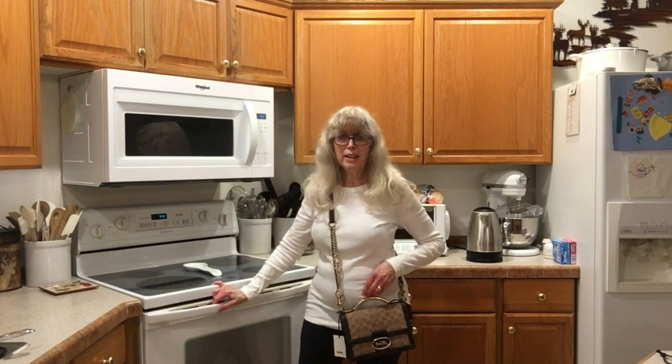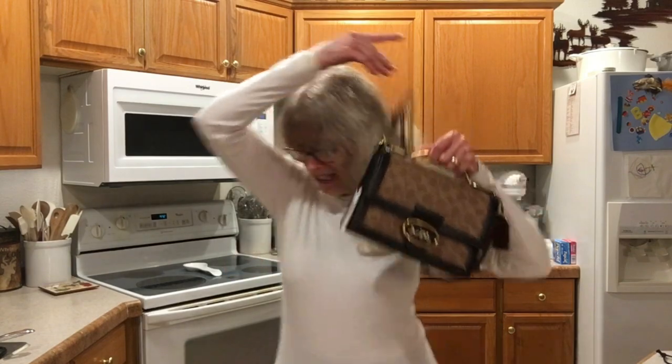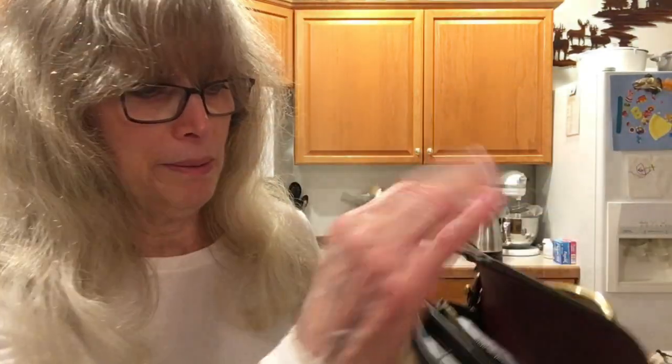I love this bag. The reason I haven't worn it yet is because I have no place to go. I haven't gone anywhere that's nice enough for this bag. I hate to put it that way, but I haven't gone anywhere dressy enough. I don't think this is a bag that I would run to the supermarket with. This is a beautiful bag.